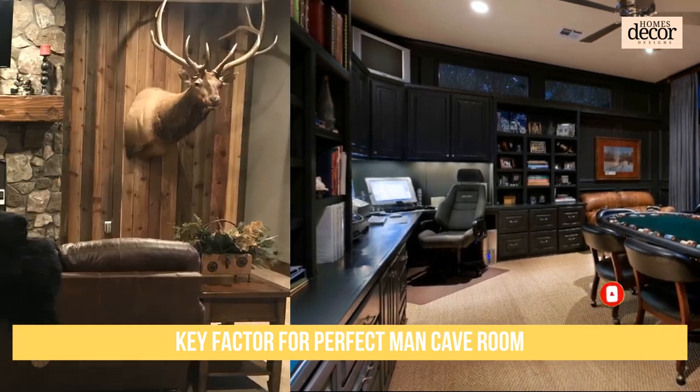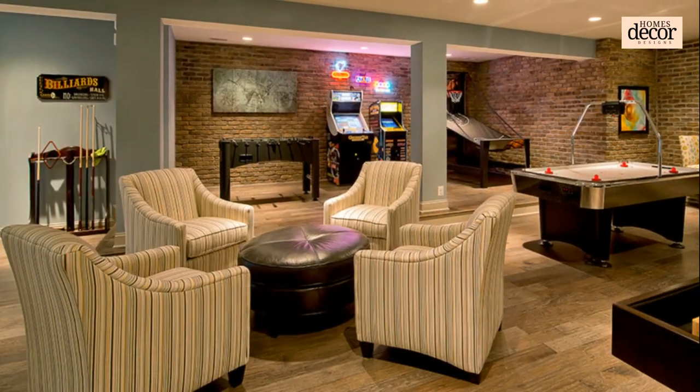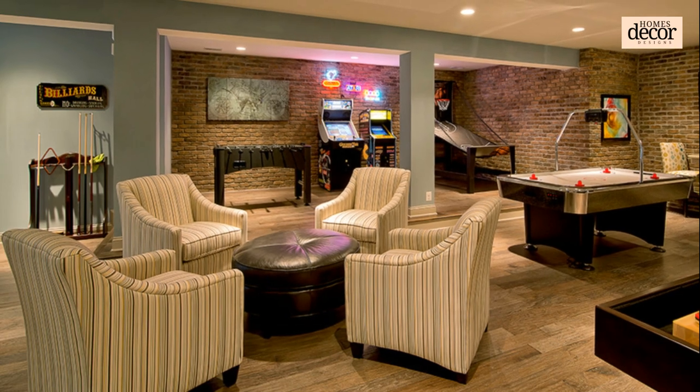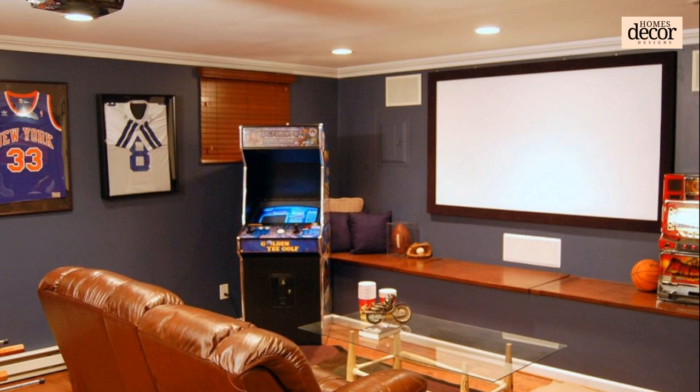First and foremost, you need to decide on the overall design and style of the space. Are you going for a sports-themed room, a home theater, or a bar area? Whatever your choice, the design should reflect your personal tastes and interests.